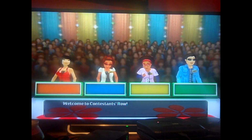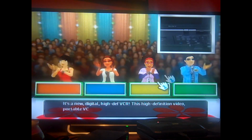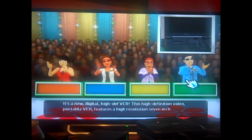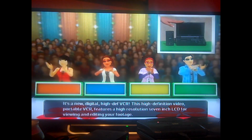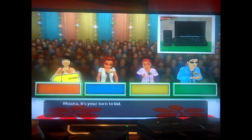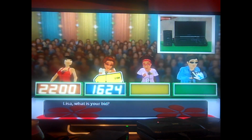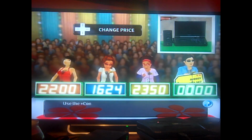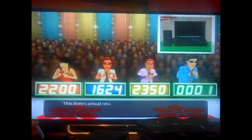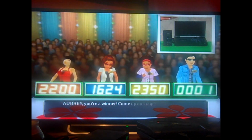Welcome to Contestants Row. It's a new digital high-def VCR. Nice. This high-definition video portable VCR features a high-resolution 7-inch LCD for viewing and editing your footage. 2200. 1624. Betsy? What is your bid? $1. The actual retail price is? $1,400. Come up on stage.